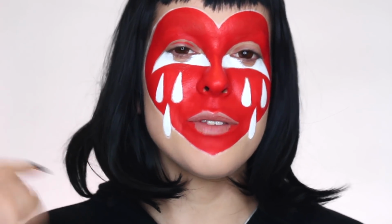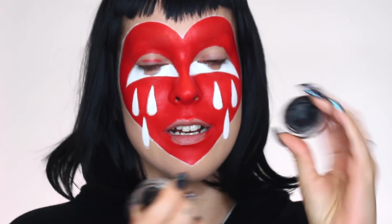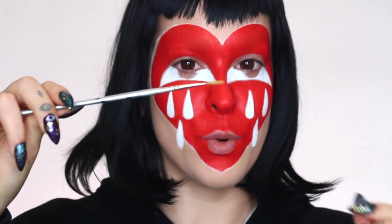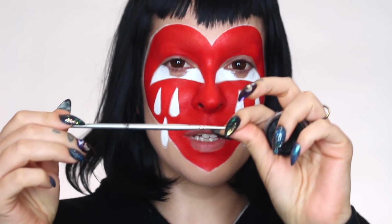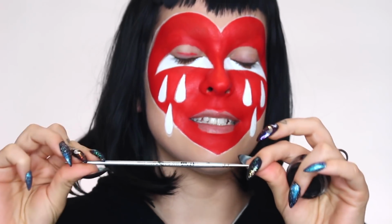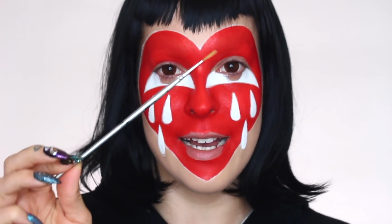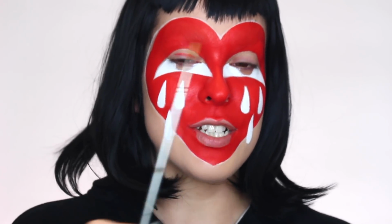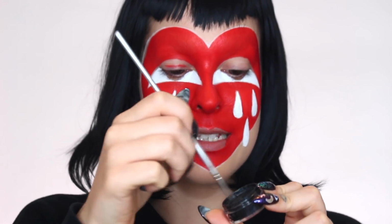Now I'm going to go ahead and do the black outlines, and for that I'm going to be using the Suva Beauty Hydro Liner in the color Grease, and I'm going to be using a liner paintbrush for this. You could also use a nail art brush. You'll find that they're really, really long, and the reason for that is they allow you to make much straighter and more precise lines. So this is not a makeup brush, it is a paintbrush. It's honestly the best for doing precise line work.